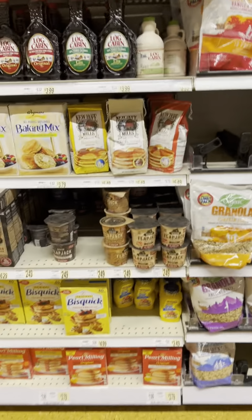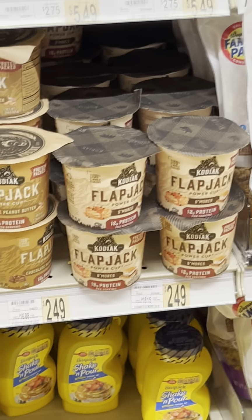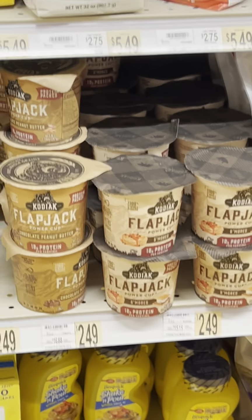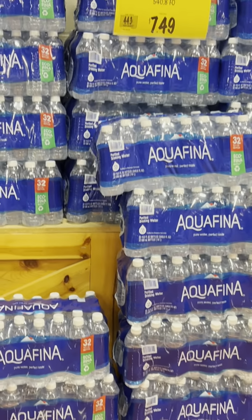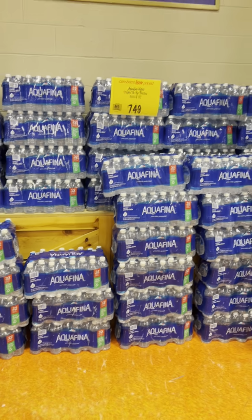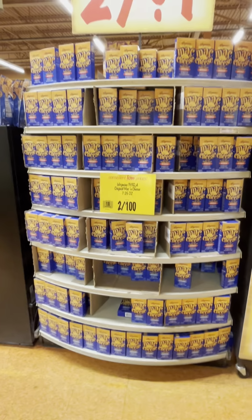A new favorite of mine, it's kind of like the oatmeal, flapjacks in a cup. Again, just add water. Water is also key. One of my favorite go-to brands is Aquafina. It's filtered pretty good and seems to hold up well in the bottles. Sadly, I remember when these were like $4.99 a case.